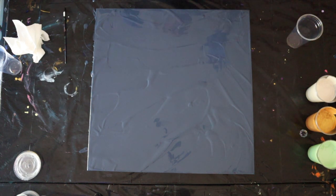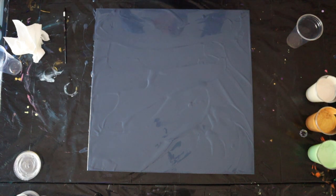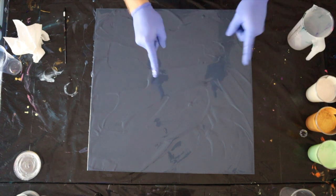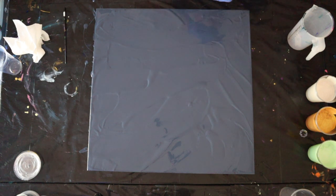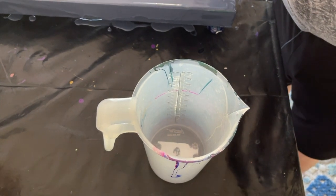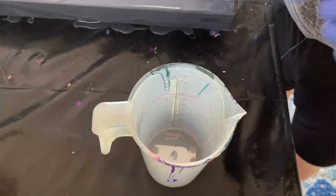So, some delicious colors. I already went ahead and flooded my canvas. I was a little excited and jumped the gun on that, but it's all ready to go. I'm going to start layering my cup. How much paint do you need on this canvas? I worked it out: it was right around 24 ounces of paint. Now don't forget, where you layer it is where you're going to pour it out of. I'm going to pour it out the side.